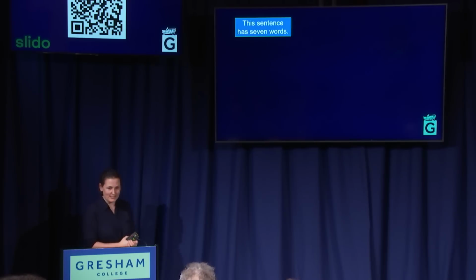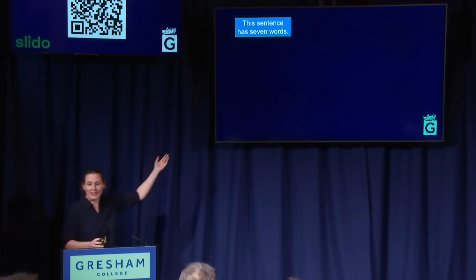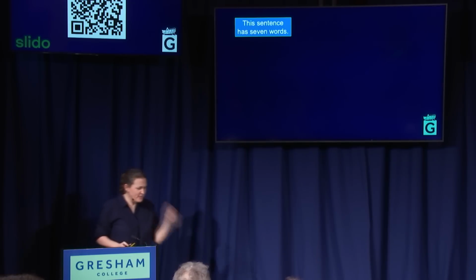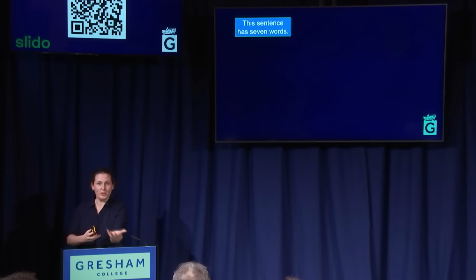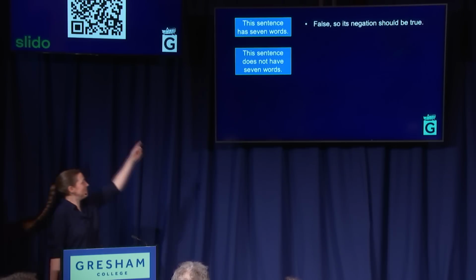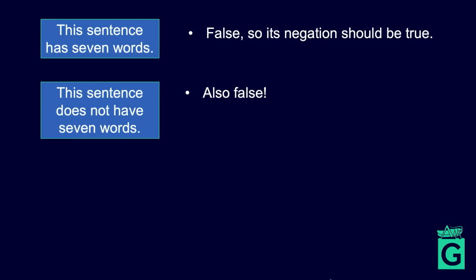All right, on to another sentence. We've dealt with this sentence is false, sort of. What about that? At the moment, it's fine, right? This sentence has 7 words. Well, it doesn't. Okay, fine. So it's a false statement. Nothing to see here. But if a statement is false, then its opposite statement, the negation, ought to be true, right? If something is false, the opposite is true. If something's true, the opposite is false. So this sentence does not have 7 words, right? Only, unfortunately, it does, so that is also a false statement. So we've got a statement and its negation both being false. This ought to not be possible.